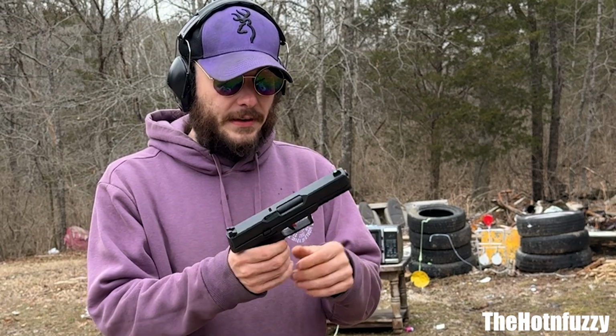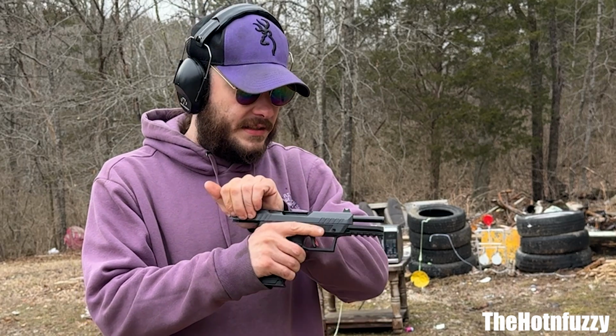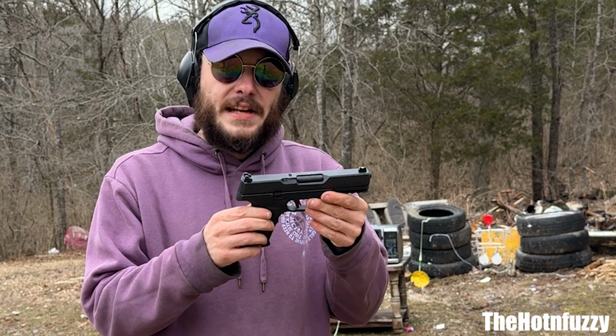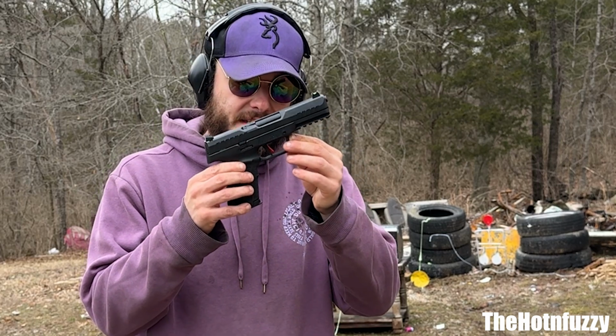It has a great trigger. I really like the way it shoots. The recoil impulse is really nice on it. The sights are nice, easy to adjust. I genuinely like the gun for the price. If you're wanting to get into 5.7, I think this is a genuinely solid option.